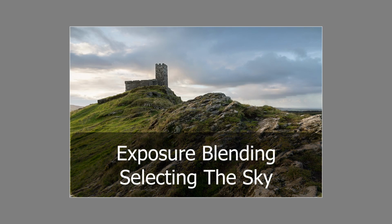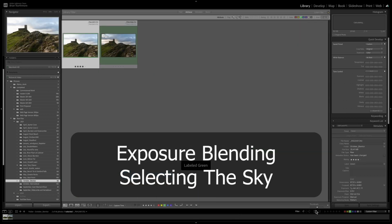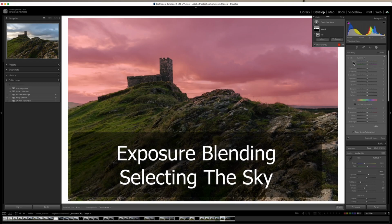A deeper look at one of this month's images. Cross-blending two photographs to retain that impressive sky and keep the detail in the shadows. And right at the end, a quick look at the impressive new features in Lightroom.